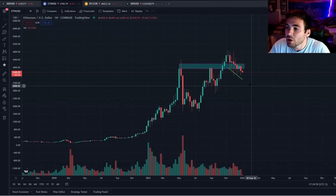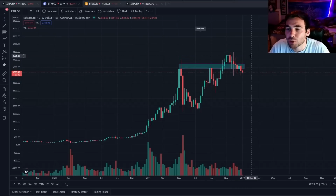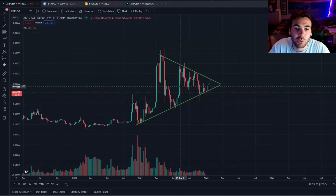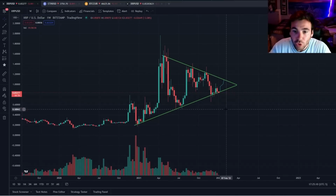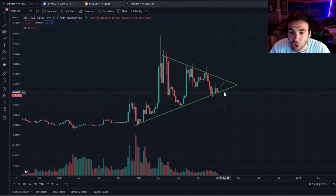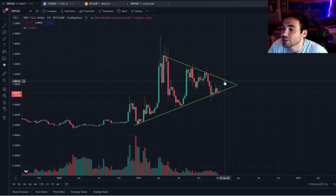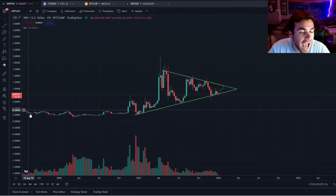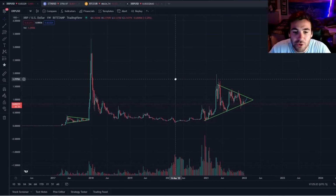I have a feeling once Ethereum is able to regain itself and start pushing back up to its previous all-time high, we're going to see a lot of pressure pulled off coins like XRP. What this will allow is for XRP to get out of this danger zone we're currently in right now and move back to this support line where it could break out and move itself back to where it should be, fairly valued in the market.